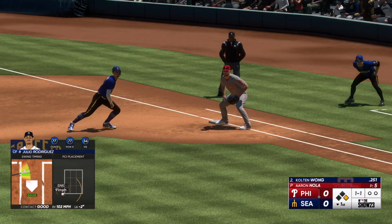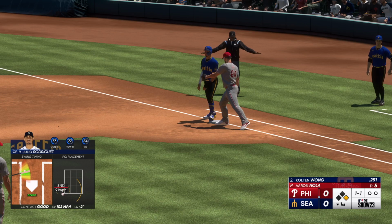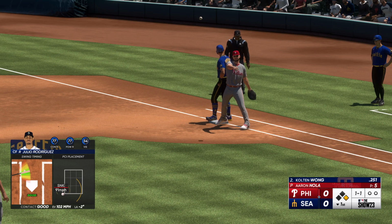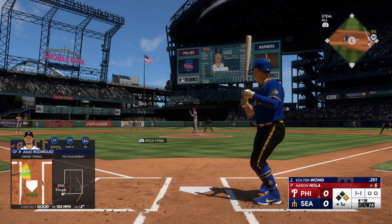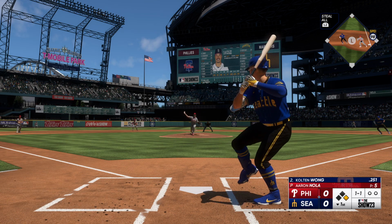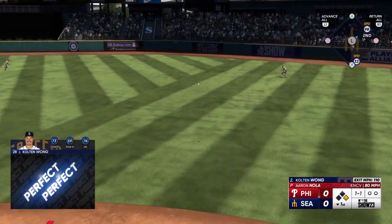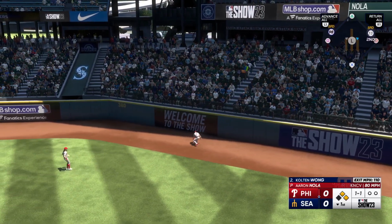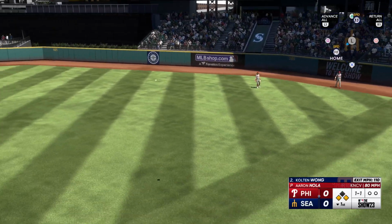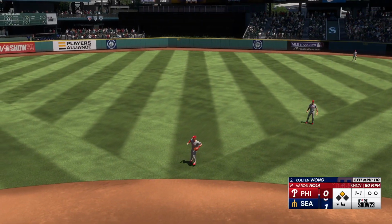And now a chance to maybe get creative on offense with good speed on first. Nola keeping him close. Colton Wong up to hit. Base knock to right field. And that's going to roll to the wall. Rodriguez headed for the plate. He scores, and it's 1-0.